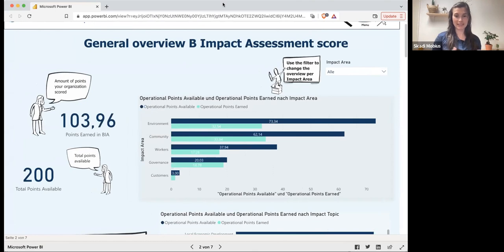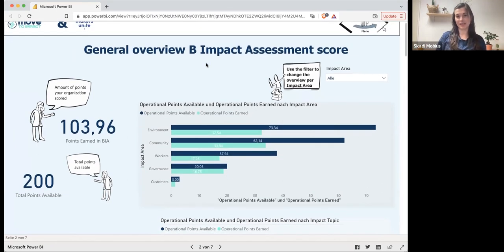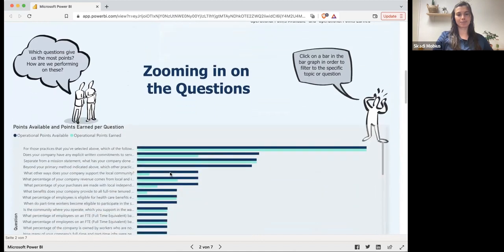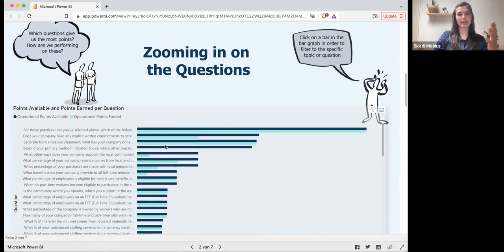and what your company does, you get different questions. So therefore, for example, for your company, it can be more important that workers get more points, and you have to work more on that. Since Makers Unite is a clothing company, it's really important for them, obviously, to go through the environmental steps more. So what we have here is really that you see the points, seen on where can you get the most points and the least points, basically.